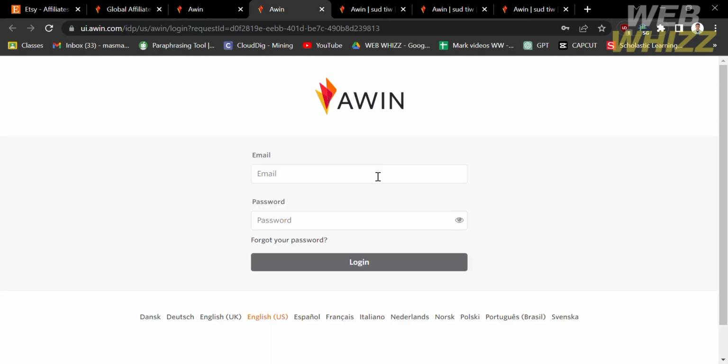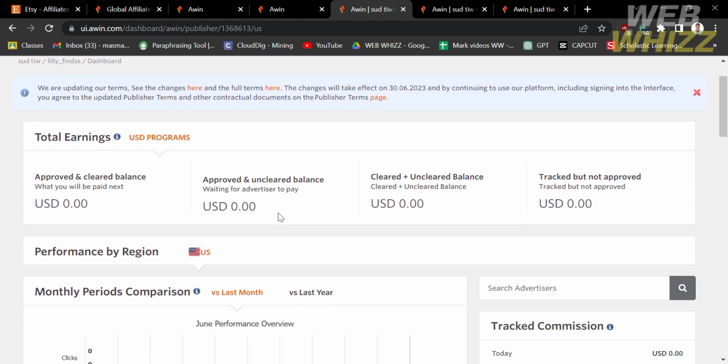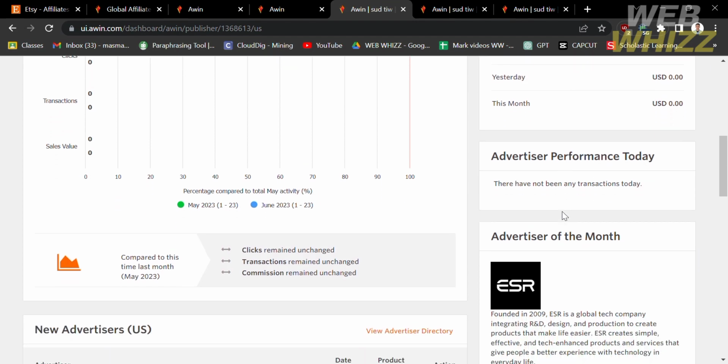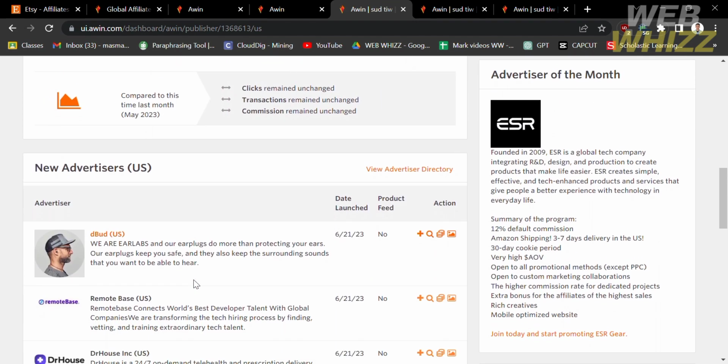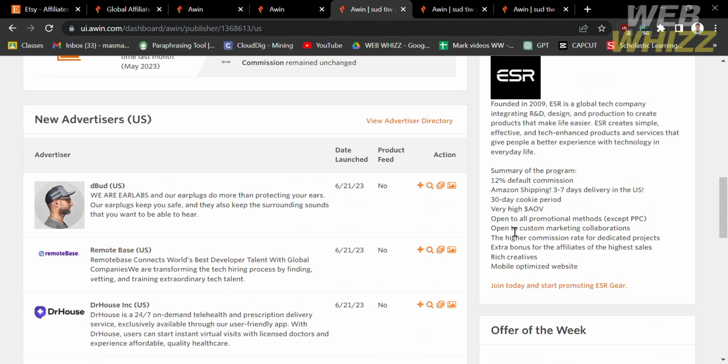And from here, all you need to do is enter your email address and your password, and you will be directed to this dashboard, in which it will show you the data, including your total earnings, the performance by region, monthly period comparison, your tracked commission, and the list of advertisers' performance today, or the list of new advertisers, in which you can apply to their affiliate program.